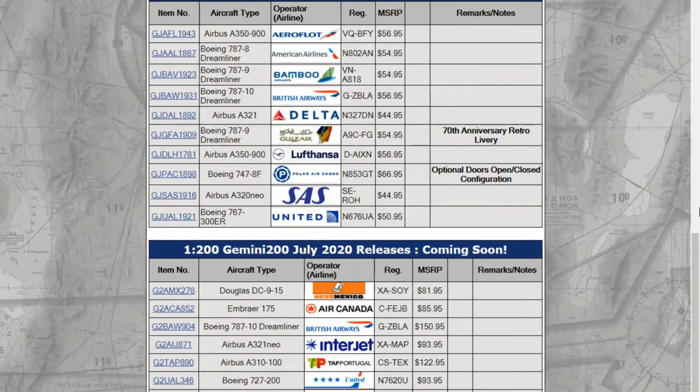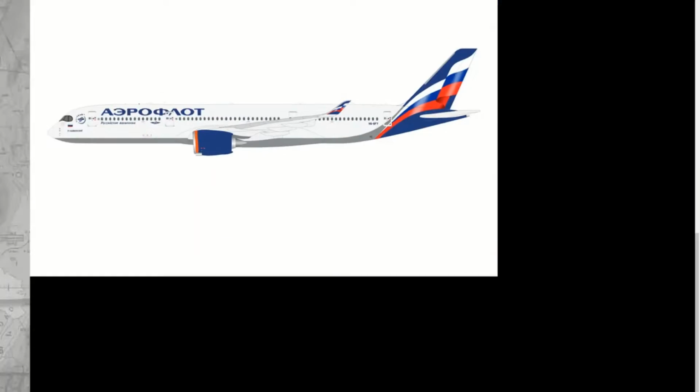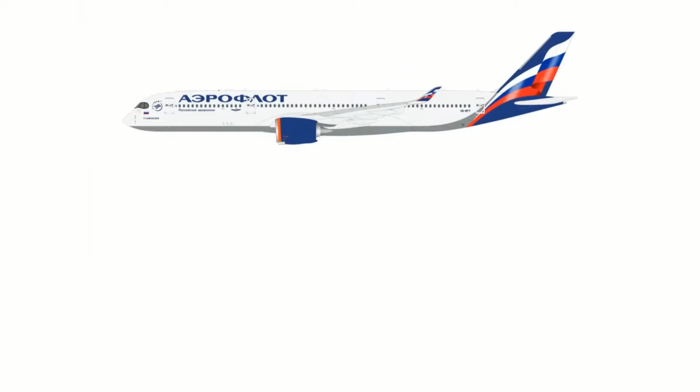So we'll just get straight into it with this Aeroflot A350-900 in the new livery. Registration is Victor Golf Bravo Foxtrot Yankee. This is in the new livery, and I believe Aeroflot got them last month or something, I'm not sure.